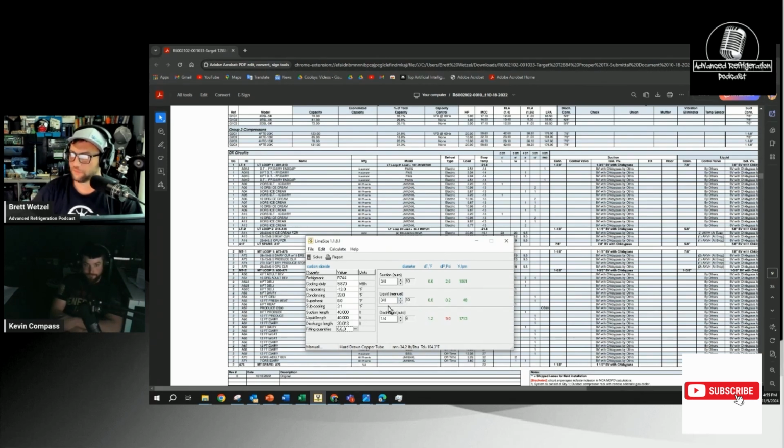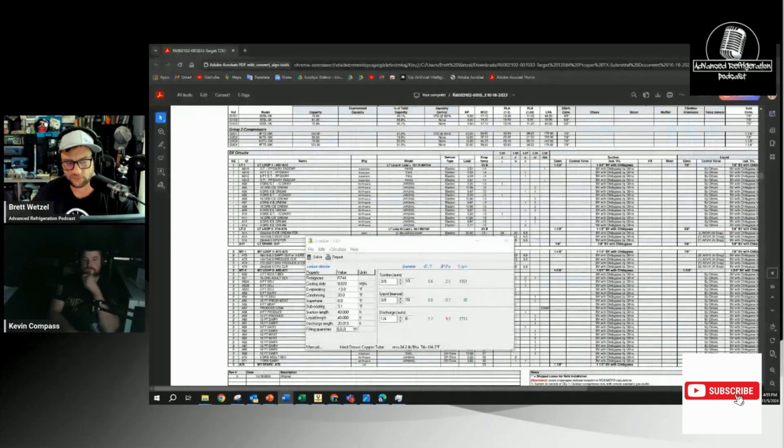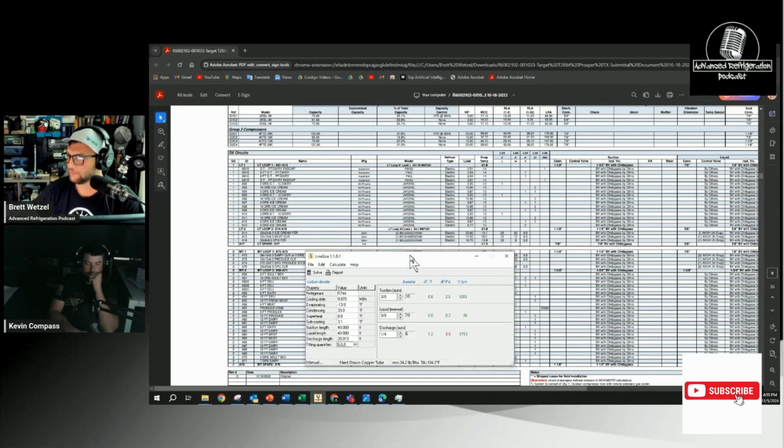Even if we go 3/8, we still have 48 feet per minute. Now on the suction line, versus what I was told here, suction lines are able to be anywhere from 900 to 2,000 feet per minute. So we're in the spec. So that case would be there. All right, so let's do the bigger one.